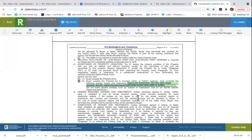It doesn't mean the seller can sell the home and the buyer must take it at face value, with no repairs done and no negotiations taking place. This is not what it means. It means the total opposite. If you can make sure you get that across to both your seller and your buyers, you will have a smooth transaction.